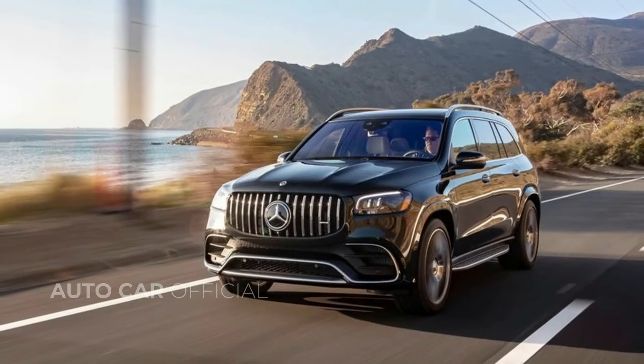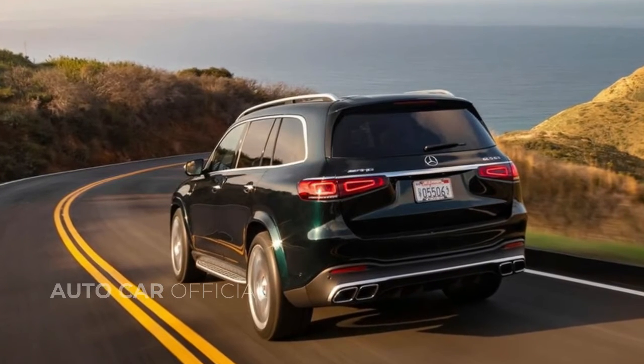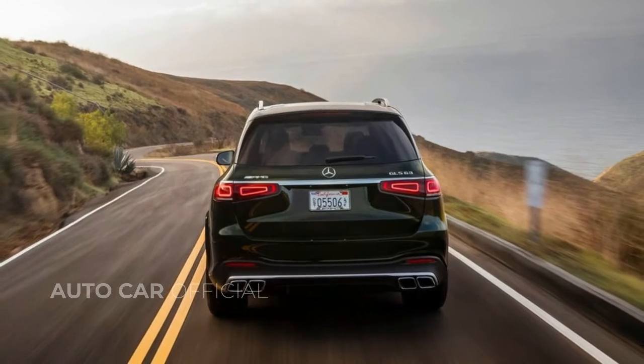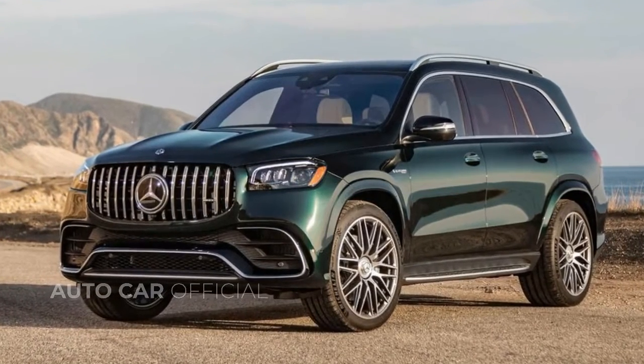Heading the exterior styling changes is AMG's Panamericana-style grille, part of a newly designed front bumper with a more pronounced splitter element. Standard-fit LED headlights, flared wheel arches, a larger diffuser and twin chrome tailpipes complete the more aggressive look.